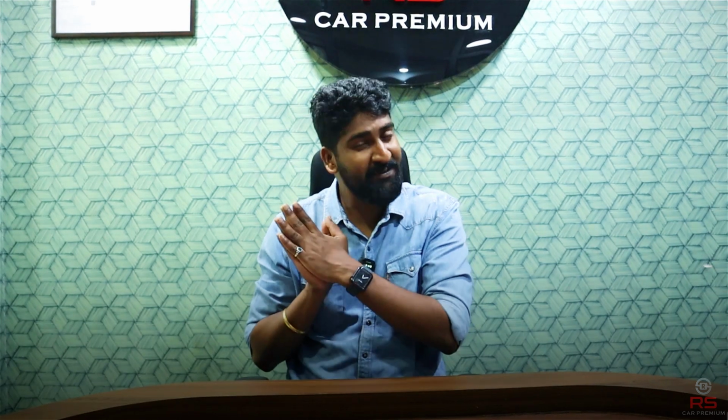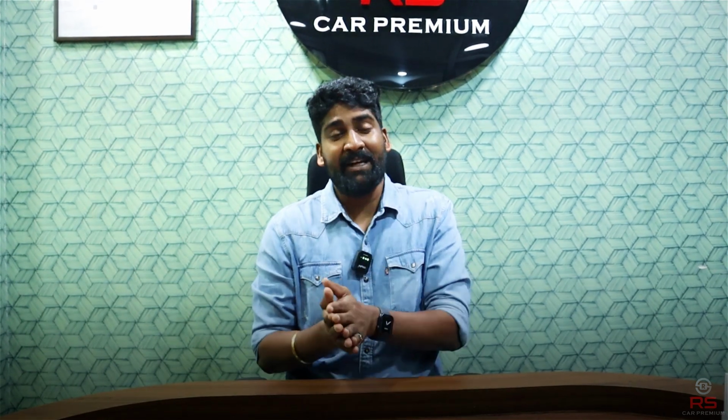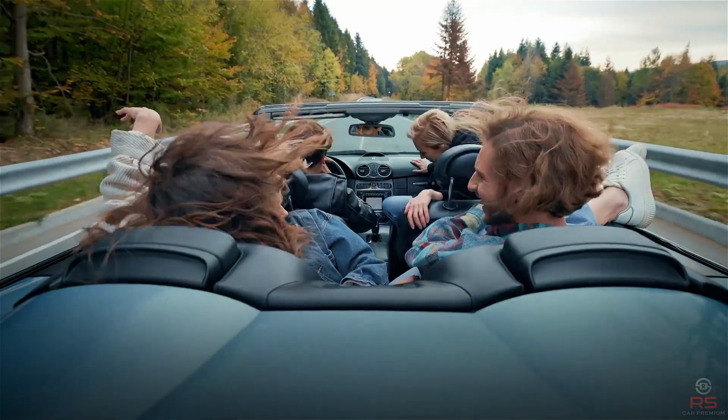So a lot of people think, why do we need a dashcam and what kind of dashcam do we need to use in a car? So first thing is, the dashcam is necessary for all cars. The main benefit of a dashcam is, when you're traveling, you can capture the nature, and there are a lot of road accidents which are happening. So you'll have evidence and can claim the insurance as well.